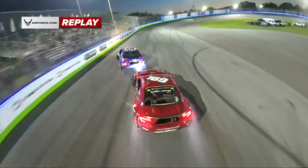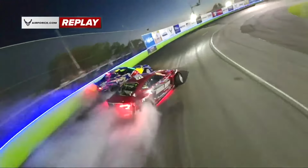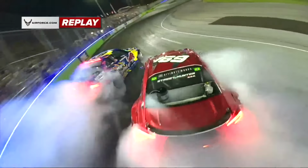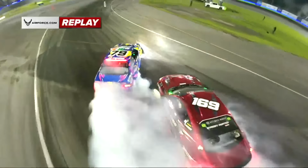This is what gets me excited about drifting. These are the kind of clips that I show my grandmother to be like, this is where I was this weekend, Grandma. This is what I was watching. Mom, meatloaf. Yeah. Mom, what's she doing back there? I never know what she's doing back there.